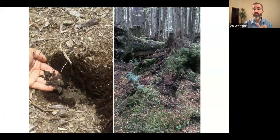And we can take a cue from nature, or when you've watched a mulch pile just sit there for too long and you go underneath a few inches, you can see that it's breaking down, it's creating soil.